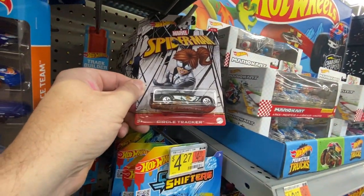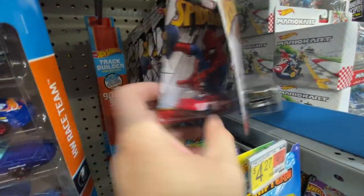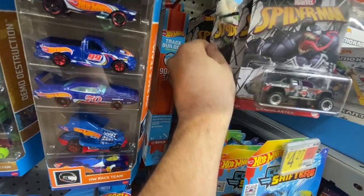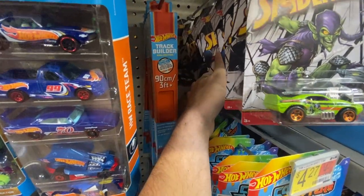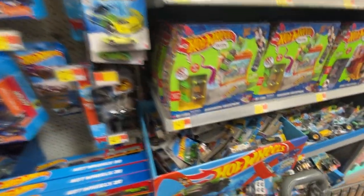The Honda. Oh, here's the Spider-Man stuff. So here's the Circle Tracker Dodge Charger stock car. That's kind of cool. Here's the Sandblaster we just saw. Here is the Camaro Z28. I did pick one of those up. They have a C10 truck, but that's not in there. I did grab one though. Here's another dump bin.